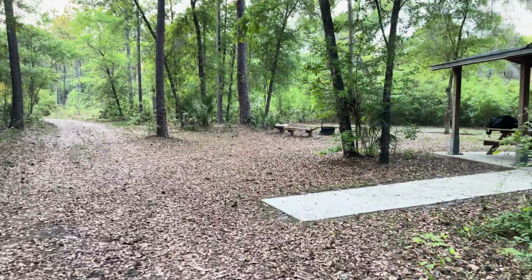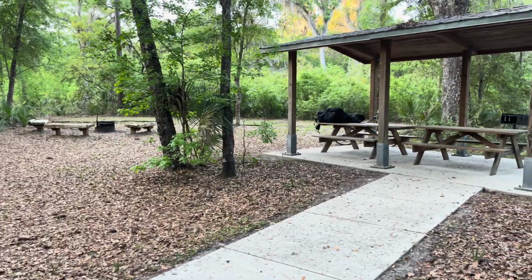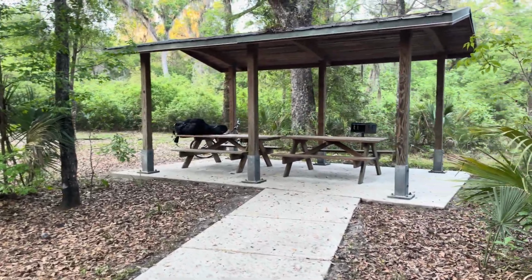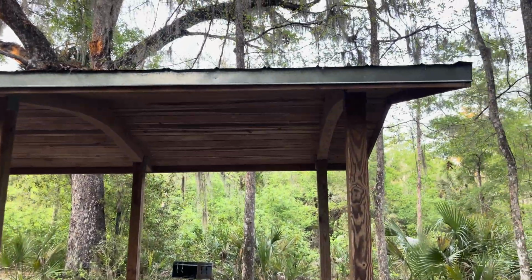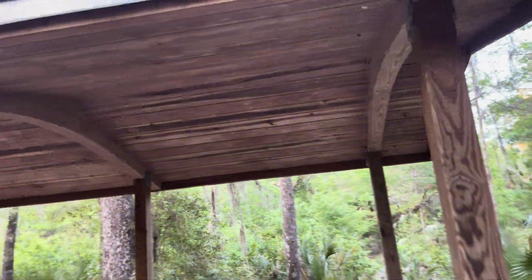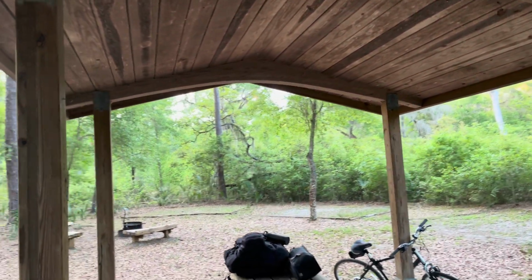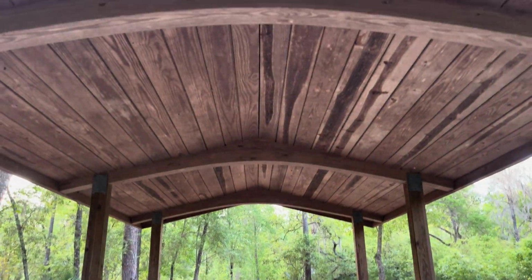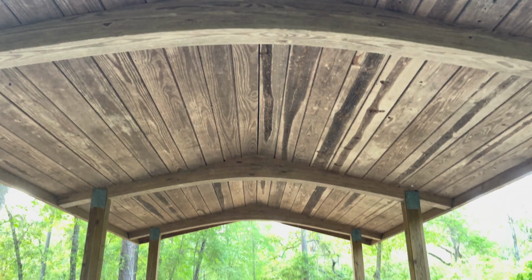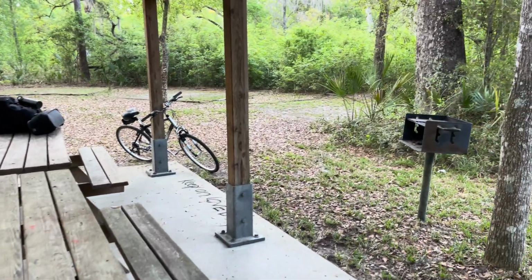Walk up here on this pavilion. You've got 2 picnic tables. You've got a pretty nice little truss system on this roof here. It's kind of neat. Got a little arch to it. This was built by, I don't know if I got a picture of the plaque on the post or not, but by the way, you can bring a bicycle. I biked out rather than walked out, which is a whole lot nicer, especially carrying that pack. I brought kind of a heavy pack on this one.